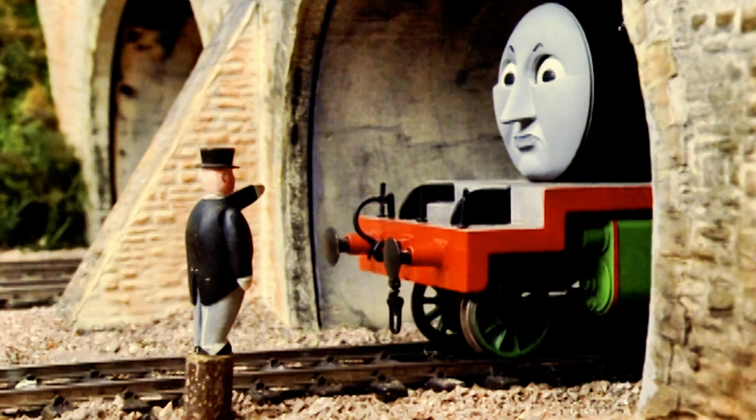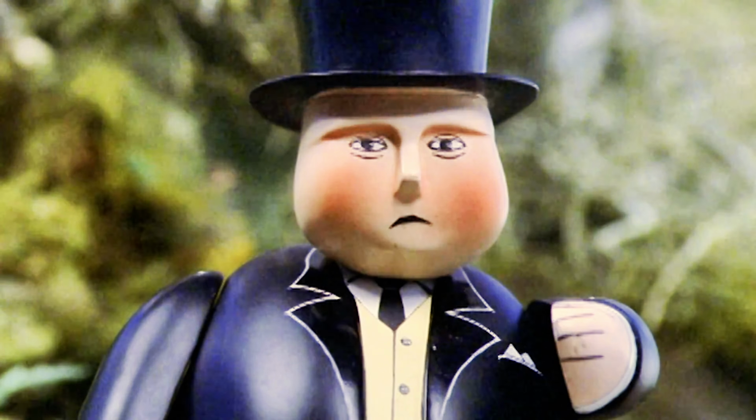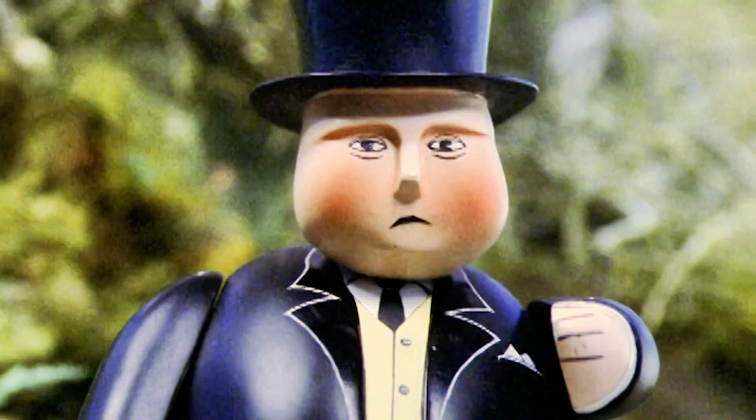That's crazy. Eventually, even Sir Topham Hatt gave up. "We shall take away your rails," he said, "and leave you here until you're ready to come out of the tunnel."